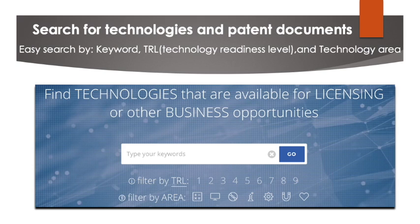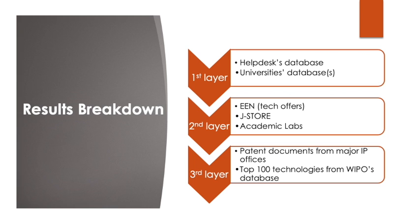When you do want to make a search with the advanced filtering options, you can see that here you can filter technologies by TRL or by area. Area means, of course, technology area, as you may see from the icons that you see under the numbers here. And only the technologies that are in the database of the Helpdesk can be filtered by TRL and by technology area. All the other technologies that we share from other databases cannot be searched with these filtering options.